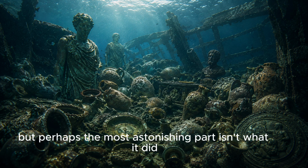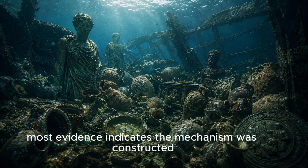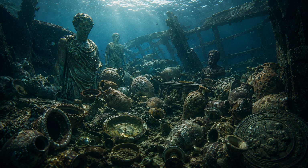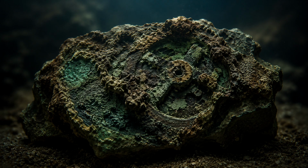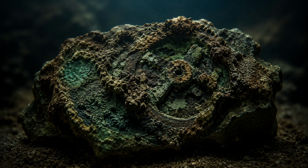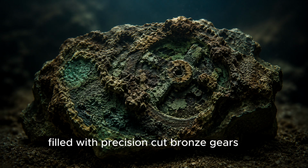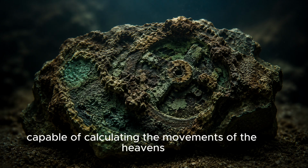But perhaps the most astonishing part isn't what it did, it's when it was built. Most evidence indicates the mechanism was constructed sometime between 150 and 100 BC. Think about that. More than a century before the Roman Empire reached its greatest power. More than 1,400 years before Europe's great astronomical clocks. Someone had already built a device filled with precision-cut bronze gears. A machine capable of calculating the movements of the heavens.